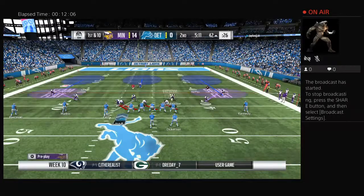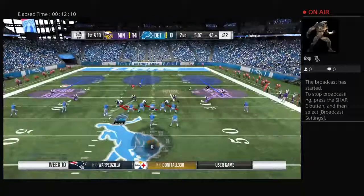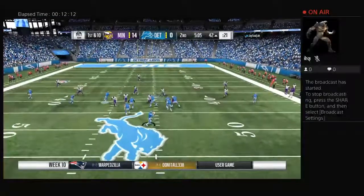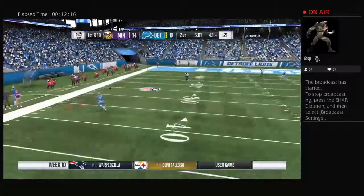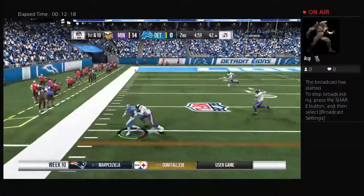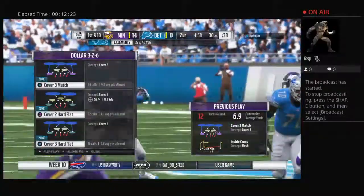All right, here we go. Green 39. Green 39. Hot. Hot. Throwing on 1st down. Clements. He's going to hit his man out of the backfield. Complete. 12 more yards there and another 1st down.